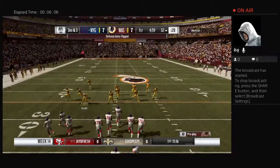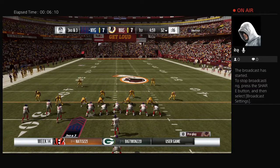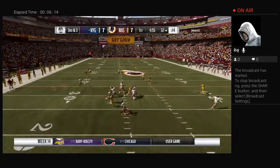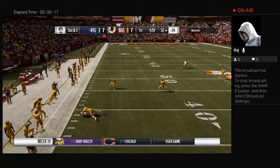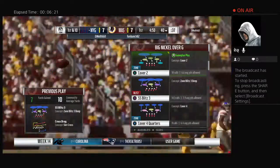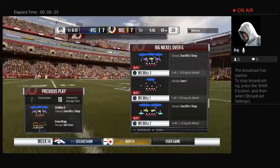So the incomplete pass on the last play, and that leads us to a 3rd and 3. Looking to throw. And Ingram hauls it in. And he will have a first down here at about the 40. 7 yards there, good enough to move the sticks.